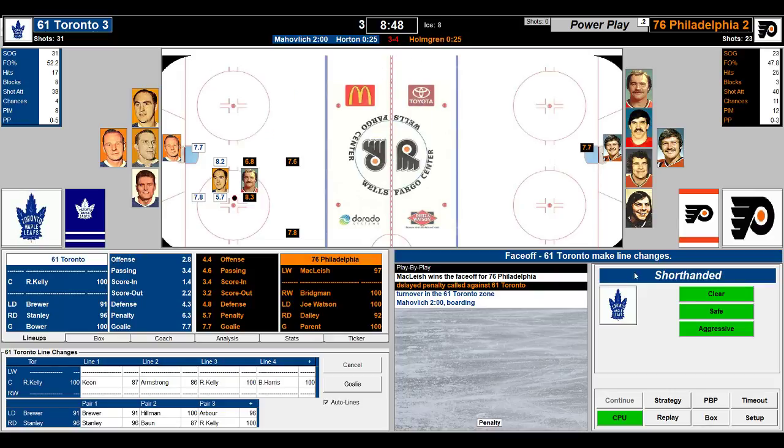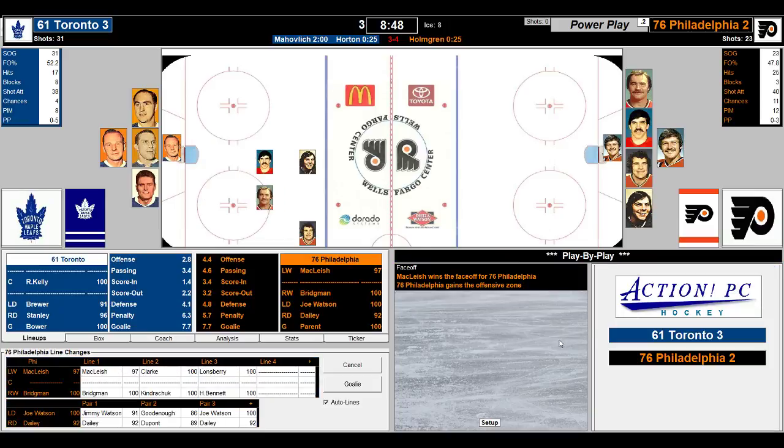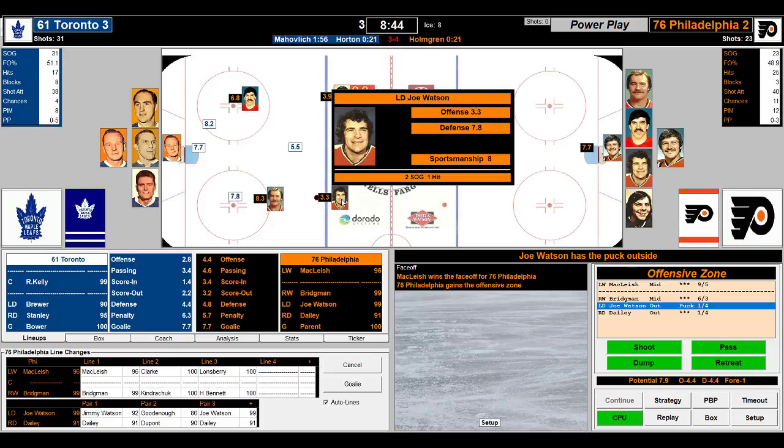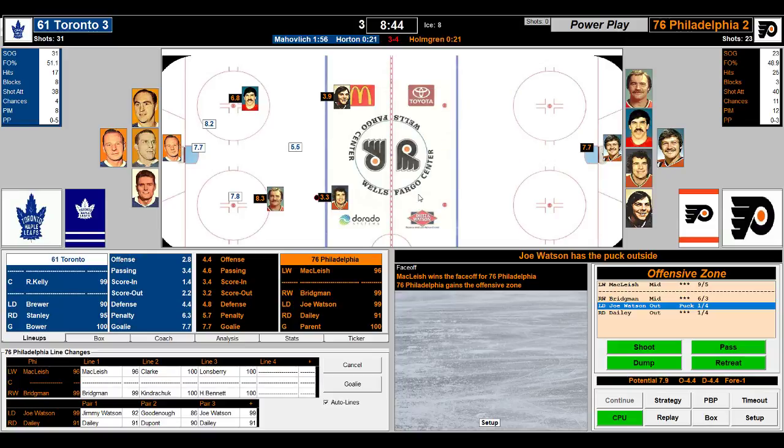McLeish and Kelly will battle for the face-off. The puck is dropped. McLeish wins it. They work it around. It goes to Watson, the defenseman. He's at the blue line. It's a 4-on-3 now for 21 seconds. He's looking for Bridgman in the middle.